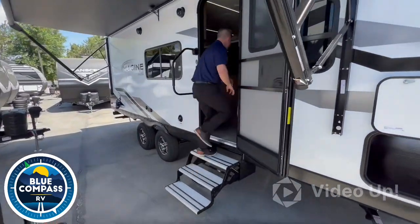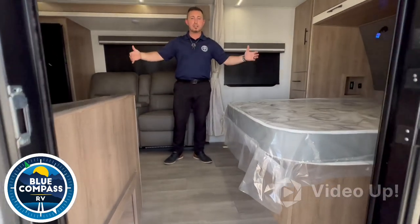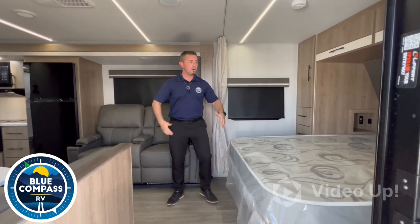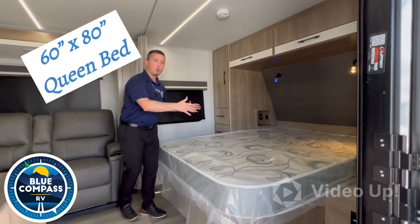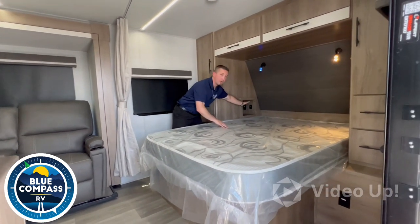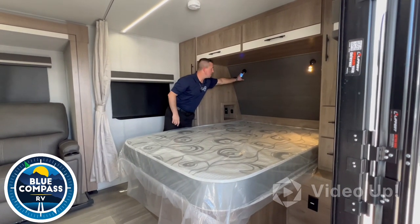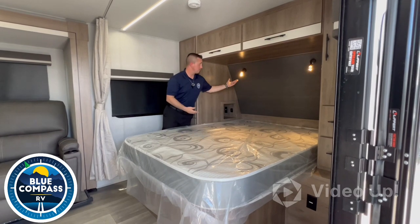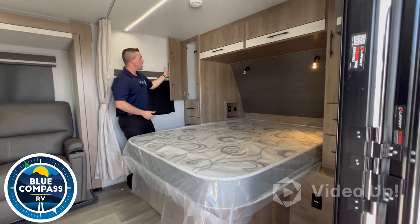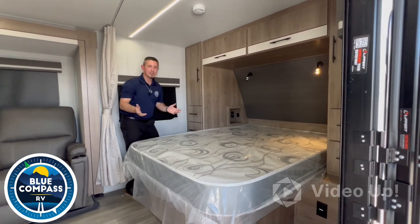You guys are gonna love this. So as we walk in, even though it's only a 26 foot, 1 inch total length coach, it doesn't feel like that inside. You have a residential 60 by 80 queen bed, cubby holes on both sides, USB 120 volt outlets. You have blue lights for reading, easier on your eyes. Or if you like brighter lights, you can turn it on. Or if you just want to turn it off, you can turn it off, folks. Hanging closets, drawers. You got tons of space in this.